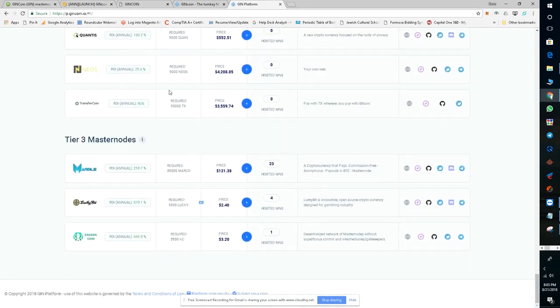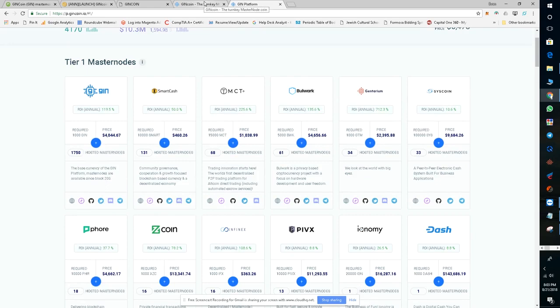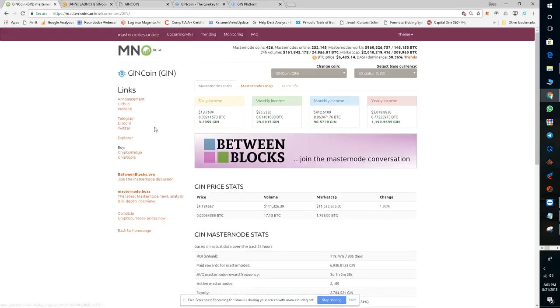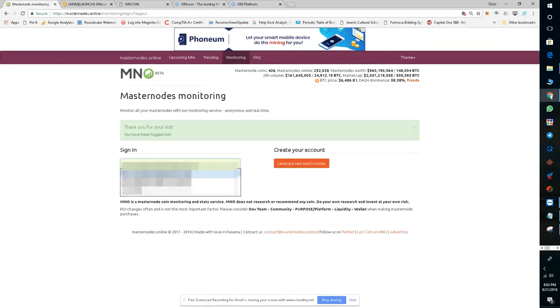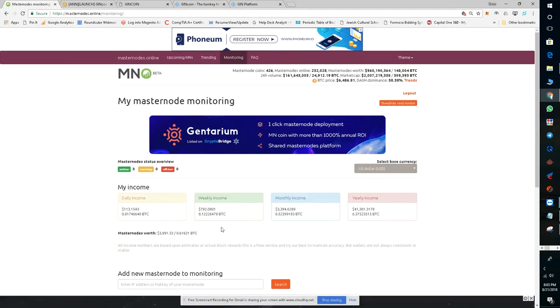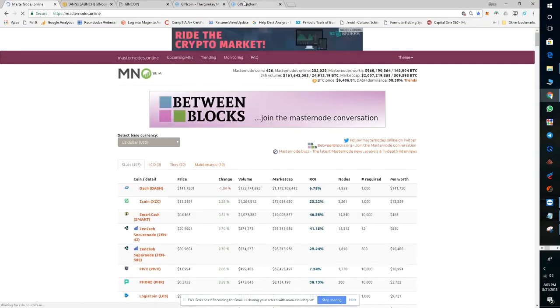Yep. And a couple other things the developer mentioned to me that I think are pretty beneficial for the customer, and that is the dashboard. Much like Masternodes Online, which is a free service where you create a seed number to monitor your nodes. Here's Masternodes Online, and you basically have to enter a seed number here and sign in, so you get an idea of how it works. It gives you a breakdown of your income and what kind of nodes you're running, and yes, guys, these are the nodes that I'm running right now. So overall, looks like a great project, guys.